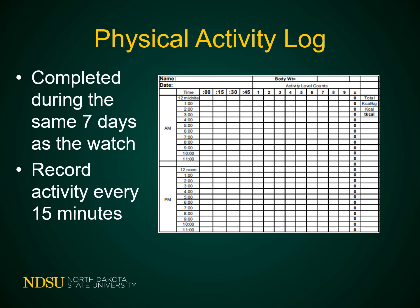So in addition to the physical activity tracker, we'll have you complete a physical activity log. So this is going to be completed during the same 7 days as the watch, and you're going to record what you're doing every 15 minutes for the entire day. Now that sounds probably worse than it actually is, because if you're sitting at work for, let's say, 2 hours, you don't actually need to record every 15 minutes, but when you get up, just work, sitting, sitting, sitting, sitting, sitting, sitting. Same thing with sleeping. So the log is actually fairly easy.